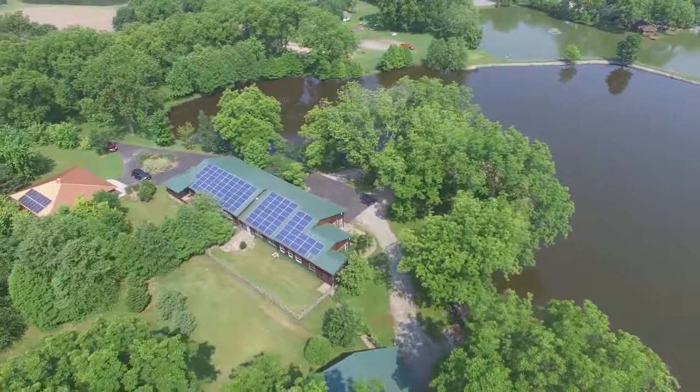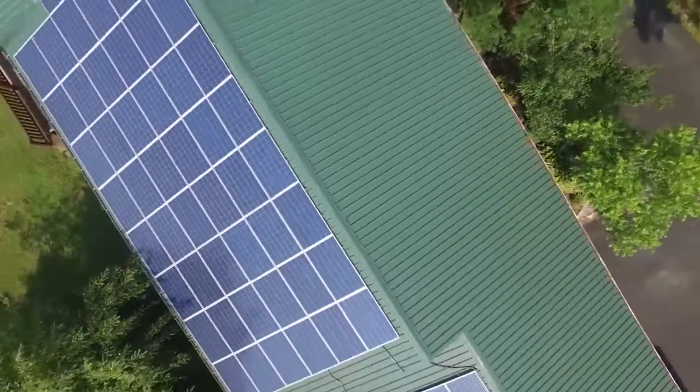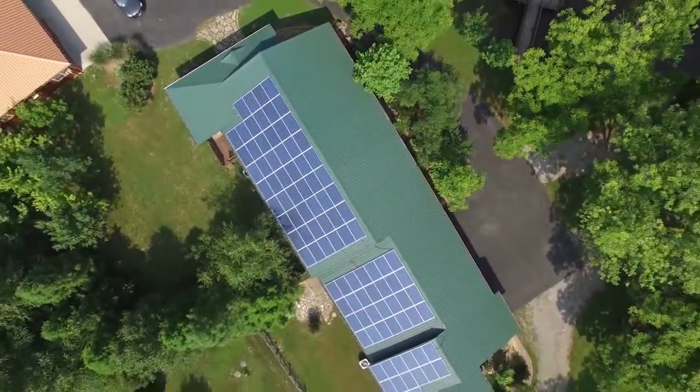Emily, tell us about how energy efficient this home is. This home is extremely energy efficient. It has a massive amount of solar panels that provide Ameren UE credits. So each month you are going to be selling your energy back to Ameren.